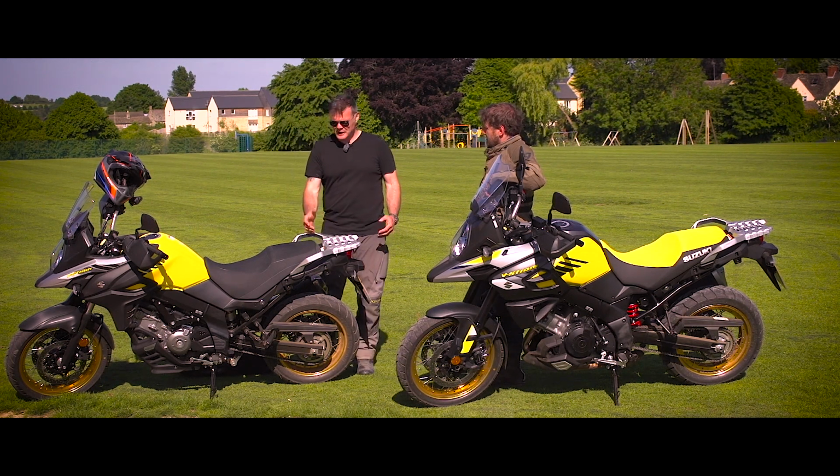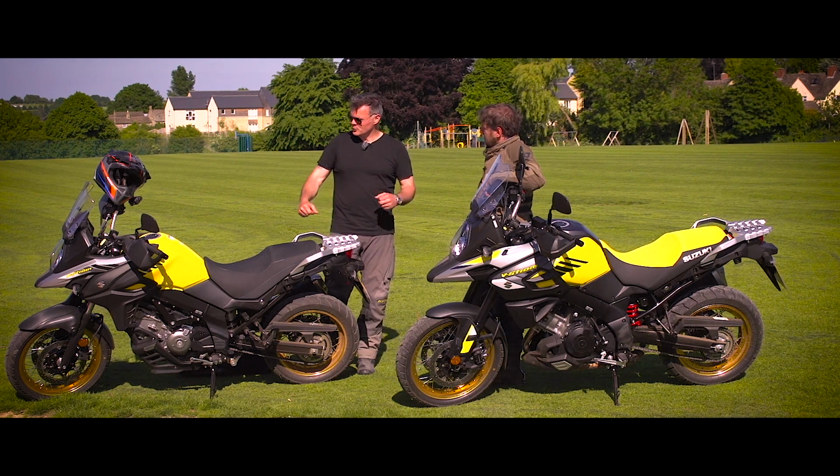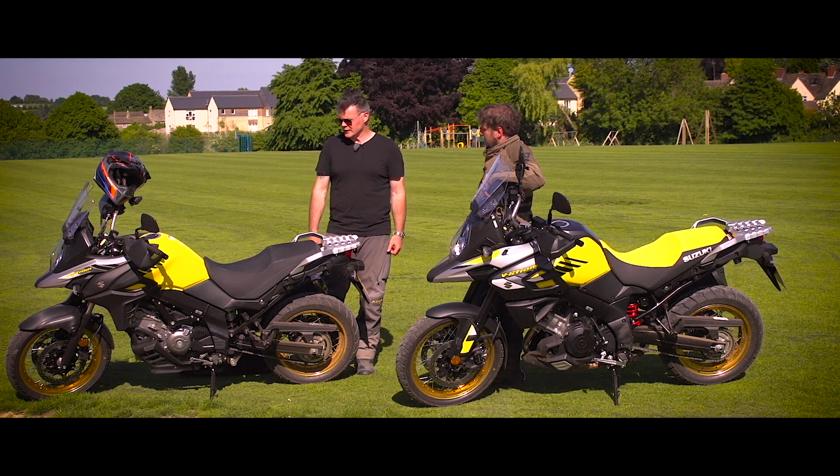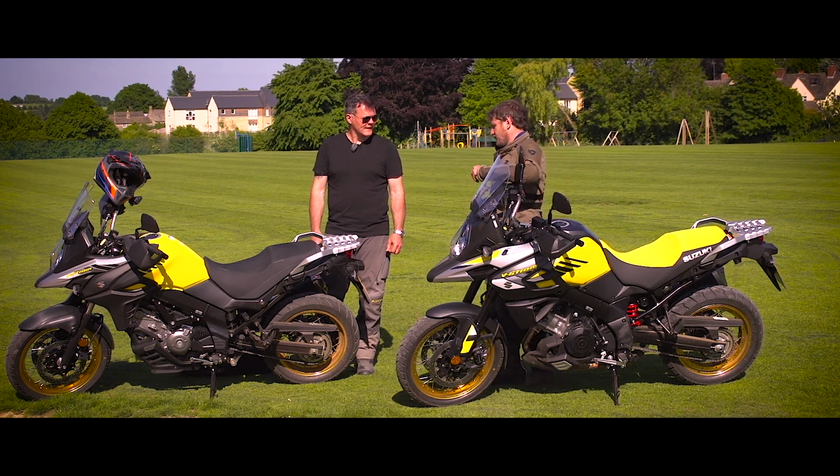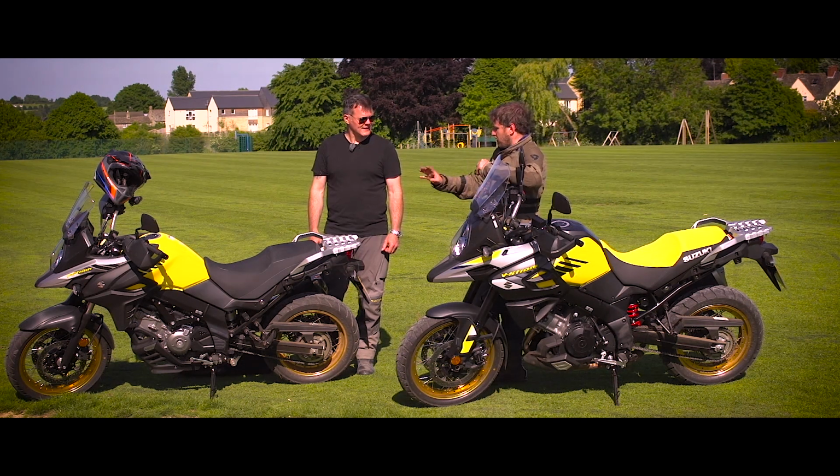Yeah, it's a lot lighter, isn't it? 20 or 30 kilos lighter. Which would make a difference off-road, certainly. Well, that little trail riding we did, it was noticeably just less effort it took, didn't it? Yeah. I still preferred this, but that made it feel a little bit less effort. But I think we were both underwhelmed by the 650, weren't we?